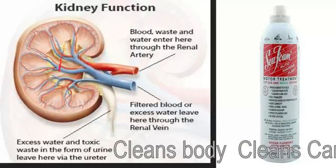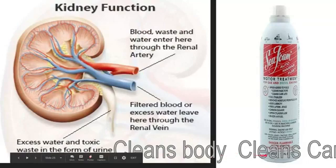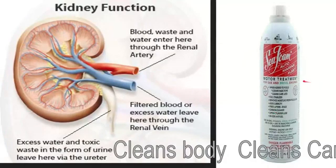Kidney function. Like we already talked about kidney function, getting rid of waste and stuff like that. We need to clean the body just like we need to clean our cars. This is something that you can use to clean your car out, the mechanisms. I actually use this, and it really helps to clean the car out and declog different things.